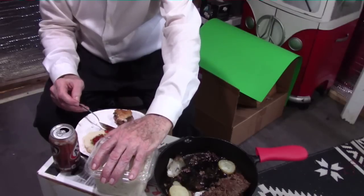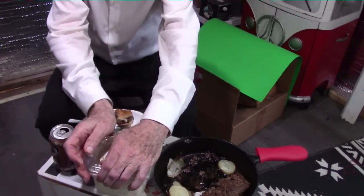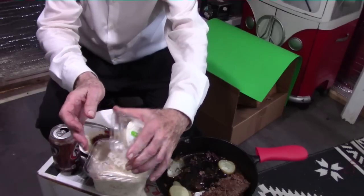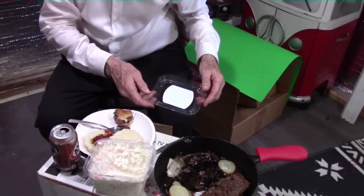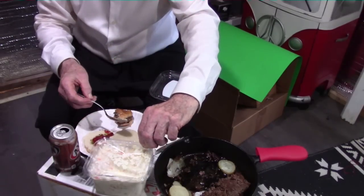Get a little more coleslaw also. This coleslaw came from Walmart. That's pretty good.